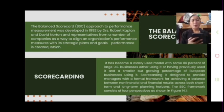So it has become a widely used model, with some 80% of large US businesses either using it or having previously used it, and a smaller but growing percentage of European businesses using it. So nevertheless, the BSC is widely used in helping organizations track performance and identify areas of weakness. Scorecarding is designed to provide managers with a formal framework for achieving a balance between non-financial and financial results across both short-term and long-term planning horizons. So the BSC framework consists of 4 perspectives as shown in figure 14.1.